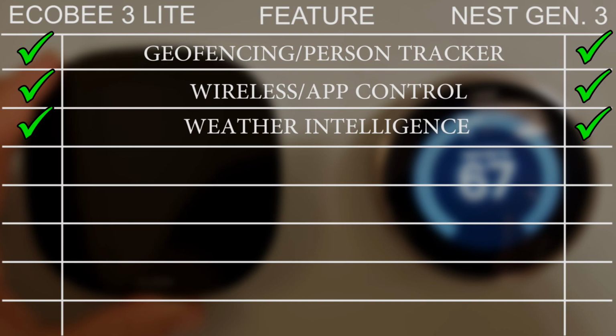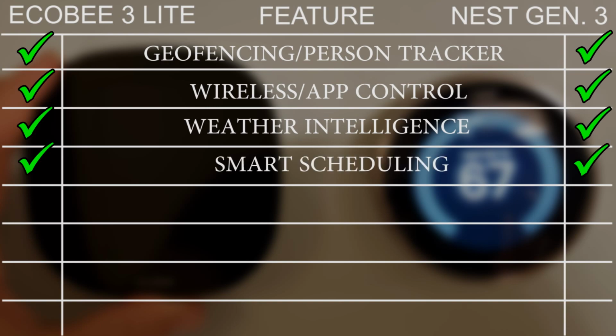Very cool. Smart scheduling. Both of them have this, and this has got to do with you adjusting the thermostat at certain times of the day. So, for example, if you like it rather cool when you sleep and you set your thermostat, both of them will learn this behavior and you won't have to do it in the future.